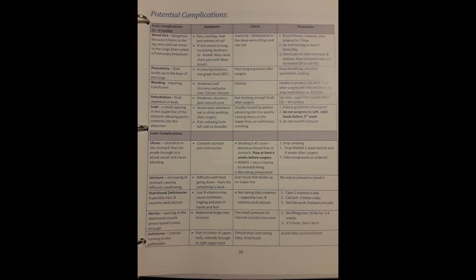So it's pretty interesting to see that some of them are really just about holding yourself accountable for prevention. You want to make sure you keep up on your vitamins and calcium. You want to make sure you're not lifting too soon after surgery. You do want to avoid things like fatty or fried foods after surgery. You want to make sure you're not smoking or taking any medications that you're not supposed to. Things of that nature. Not all of the things listed here can be prevented. Sometimes they just happen.